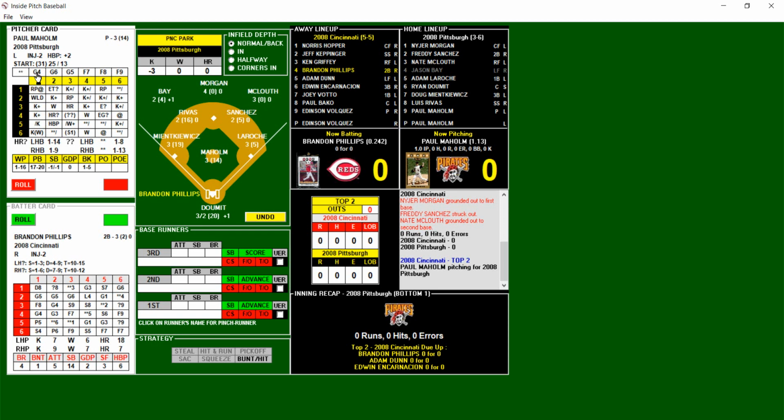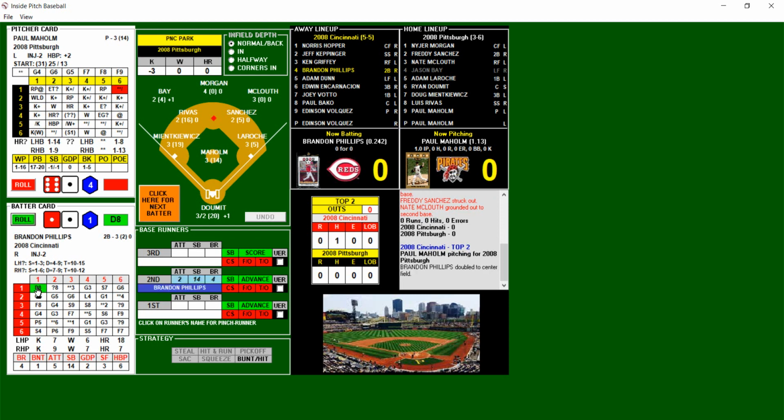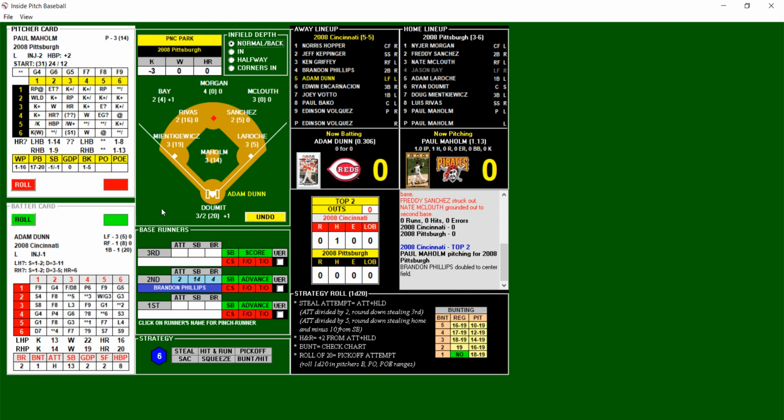We go to the top of the second. It is Brandon Phillips, Adam Dunn, and Edwin Encarnacion due up for Cincinnati. Brandon Phillips batting a 242. Here's the pitch. 6-1, blank. 1-1, that's going to be a double past Morgan. And with that, Phillips is on with a double.